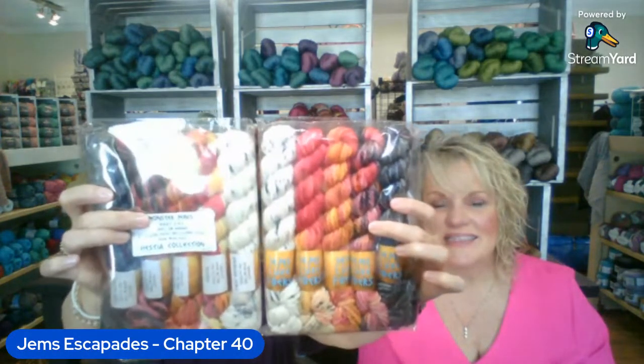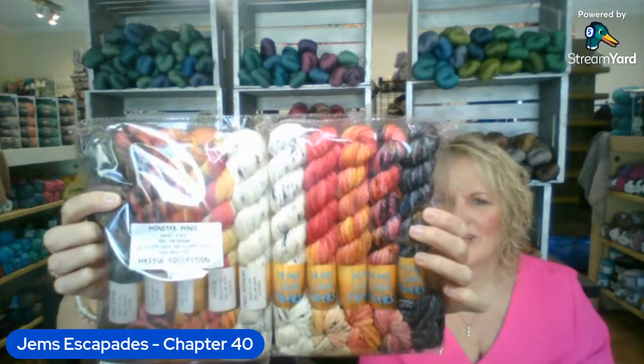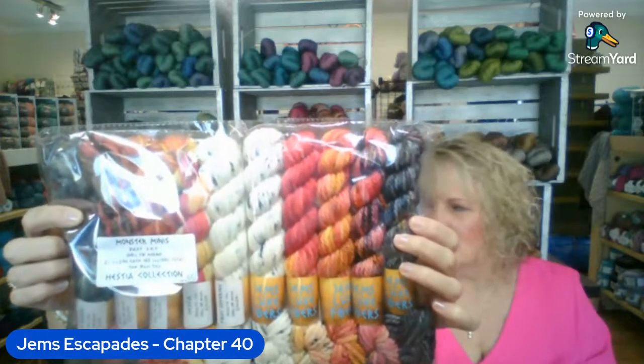And then we've got Hestia, which is a black to red to white. That would look super cool. Yes, especially with a gray or black jacket. Oh yeah, that would look really cool. And even a white jacket would look good.